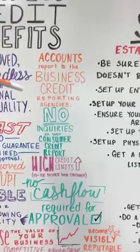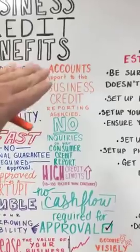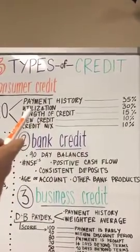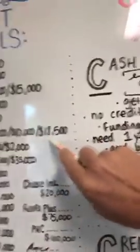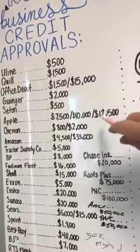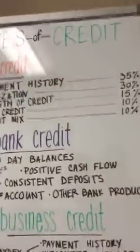Accounts report to the business credit reporting agencies, not the personal credit reporting agencies. This is how business credit works, and it's a big deal, and I'll show you why. When we look at consumer credit, a third of your consumer credit profile is based on what's called utilization. What percentage, for example, of your revolving credit card accounts are you using? Let's take a simple example with Apple. If you have $12,500 at Apple on a credit card and you start utilizing it and it reports on your consumer credit report, you really lower your consumer score, because a third of your consumer score is based on utilization.